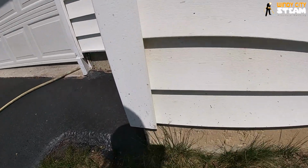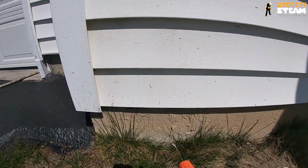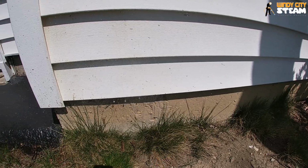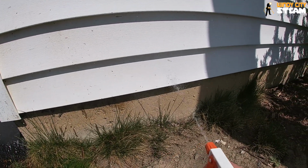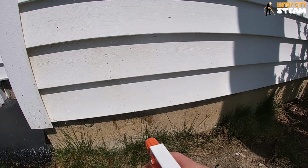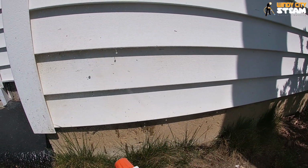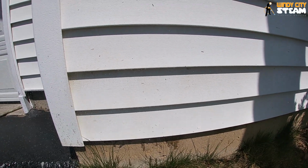I already sprayed some stripper on here. As you can see, it's starting to work on it. Oh yeah. So what I'll do is I'll spray it all down real good. Let it sit for a minute. Sun's shining right on it, so that's gonna make it difficult, but definitely will clean up pretty good. Let this sit and then actually hit it with the pressure washer.